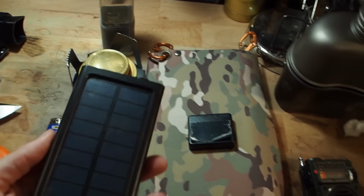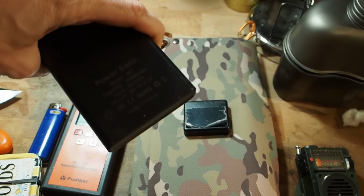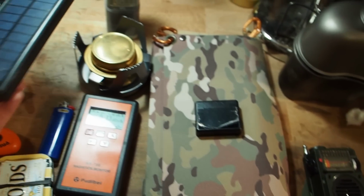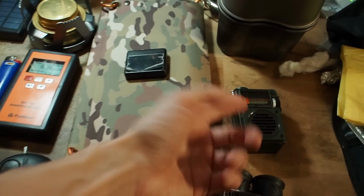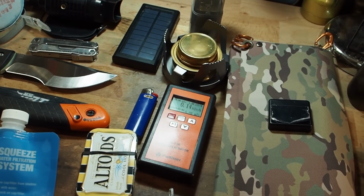And together with the solar panel, I have a really nice power bank with 10,000 milliamps. So this should be enough to keep your electrical devices going, like for example your flashlight or the radio or your phone or whatever you want to recharge.